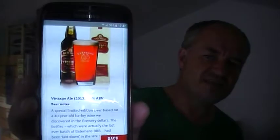And they've got another one here, and this, oof, I'd love to try this. Vintage Ale, and it's a 7.5% ABV, and it comes in a box. If it ever comes in a box, you know that it's not going to be cheap. So some nice beers. Let's crack it open.